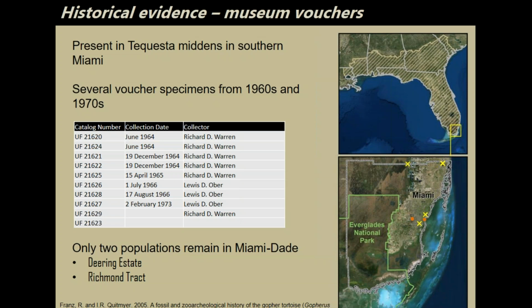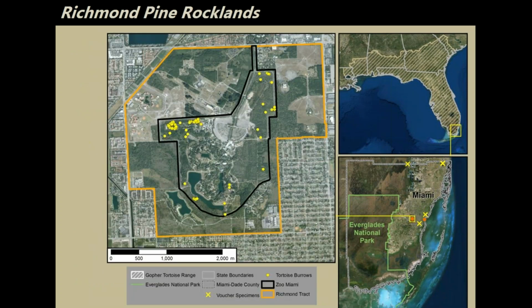One of them is a county park called the Deering Estate. And one of them, very conveniently for me, is the area directly surrounding Zoo Miami. So this is an area, what we call the Richmond Pine Rocklands. It used to be the Richmond Naval Air Base. It was a World War II era blimp base. This feature right here, which is now our parking lot, is where the blimps would land.